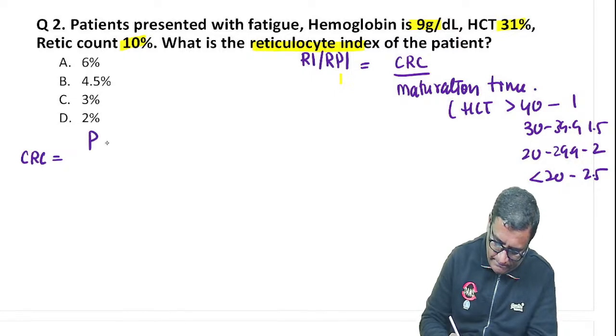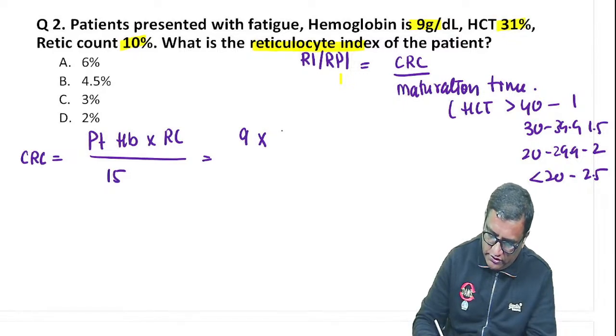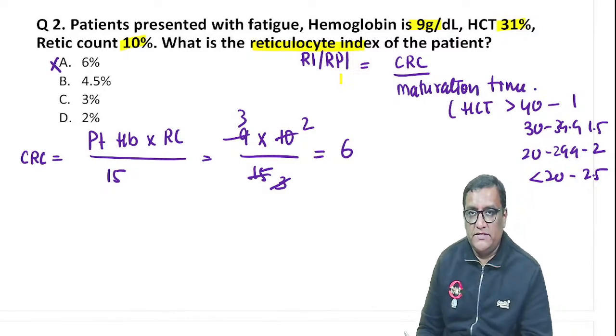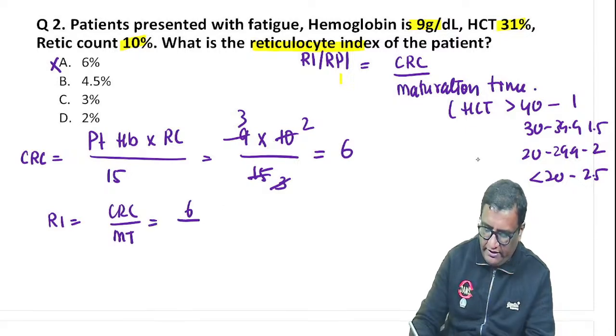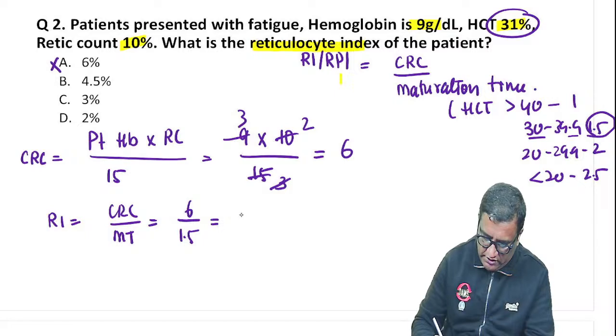CRC is the patient's hemoglobin into the retic count of the patient divided by 15. What is the patient's hemoglobin here? 9 into the retic count, which is 10, divided by 15. So my CRC is 6. This is not the answer, this is CRC. Very good. Now what should I do? RI is equal to CRC divided by maturation time. 6 divided by the maturation time. Hematocrit is 31, so the maturation time will be 1.5 days, which gives 4.